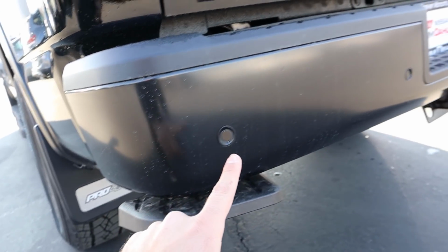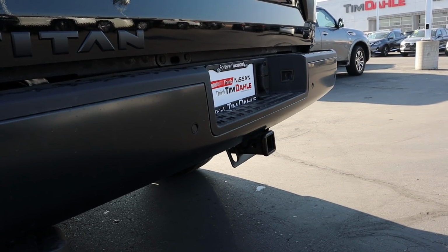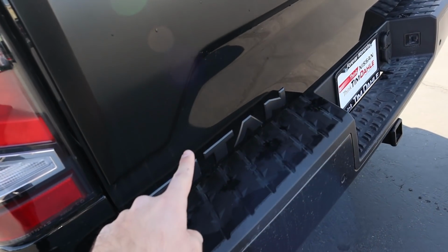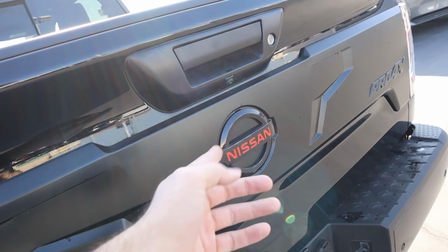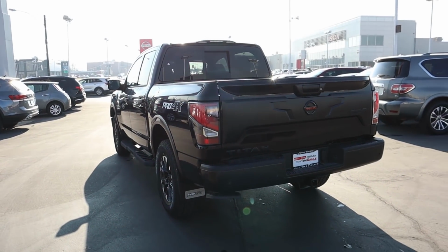And then you do have parking sensors here along the bumper. If you're wondering, towing capacity with this setup is about 9,200 pounds from the factory. And then you see you've got all your blacked out Titan badging, the Nissan logo again with the orange there in the center. But yeah, overall, this truck from the back end also looks really good.